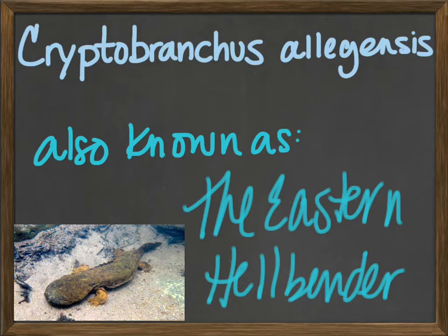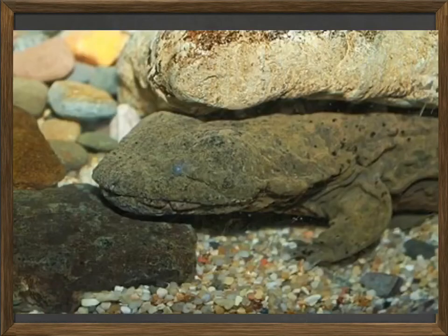Ooh, I love Hellbenders. And here's another picture of a Hellbender. Now, some people say that Hellbenders are ugly. Some people say this is a face that only a mother could love. I think they're rather cute. And they're rock colored, that's kind of cool. And did I mention the part about them being covered in snot? Not everybody finds that cool, but I do.